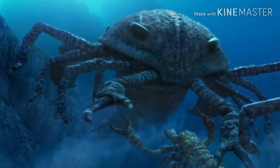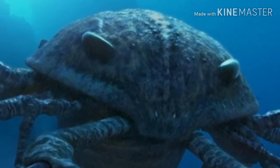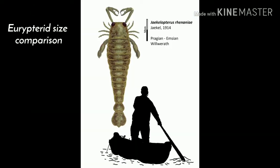Yeah, there was a whole group of animals in the sea that are related to modern-day lobsters and crabs called the Eurypterids. Some were tiny, some were 12 feet long. You might want to paddle a little faster.